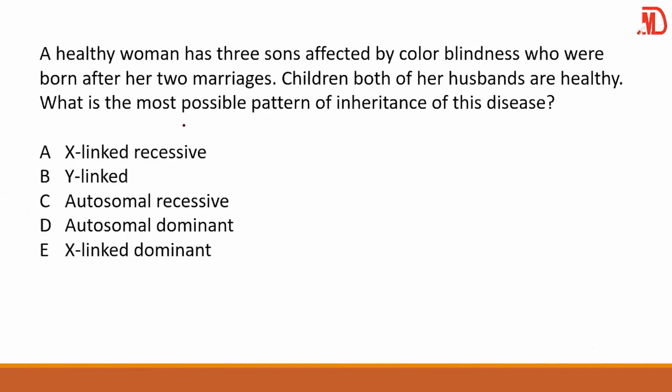A woman has 3 sons, and all 3 are affected by color blindness. Okay, a woman with 3 sons. A son's genotype is what? XY. Good. Now, since they are talking about the mother, let's continue.